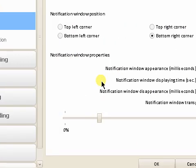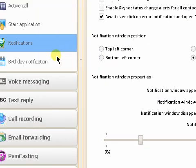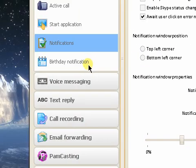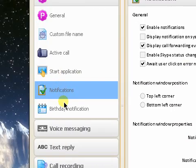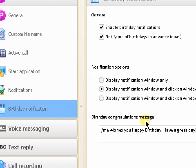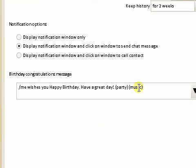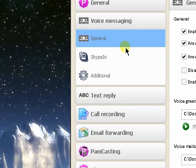Notifications, enable notifications. It has that little window that pops up when Skype notifies you of a new contact sign in, anything like that. You can pretty much change the opacity of that. You can change where it comes, left, right, top, whatever. Birthday notification. So if you have some friends on Skype, you can set some birthdays, and after that, it'll actually notify them and send a congratulations message plus some music. So it's pretty cool.